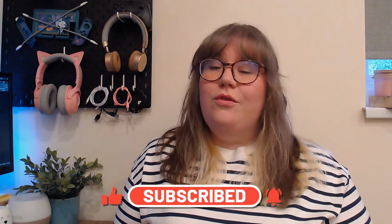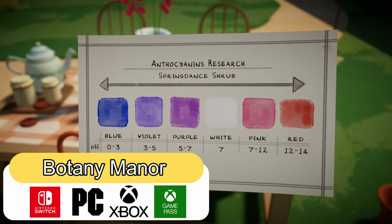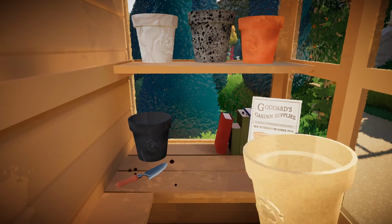If you're looking for a bit of a challenging puzzle game, then game 4 is for you. This one is called Botany Manor. This is a first-person puzzle game set in a Victorian English manor.